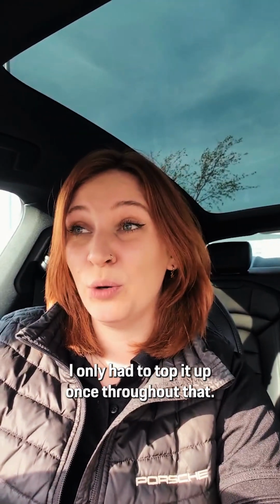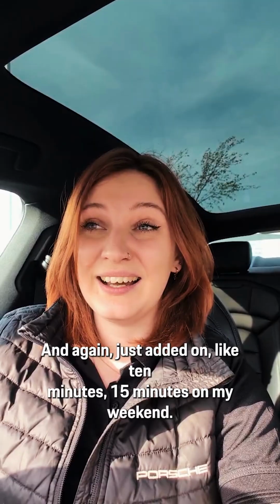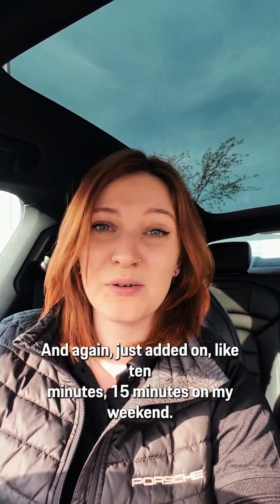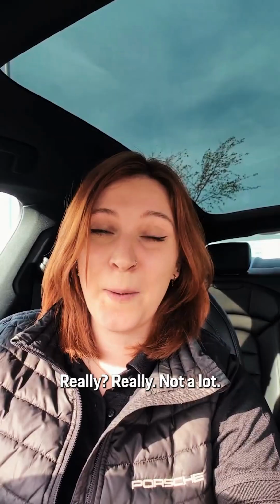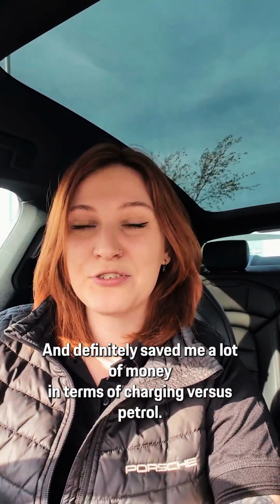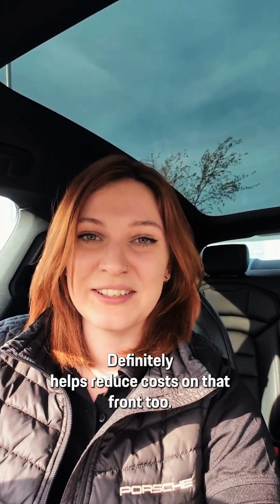I only had to top it up once throughout that, and again it just added on, what, 10 minutes, 15 minutes onto my weekend. Really not a lot, and definitely saved me a lot of money in terms of charging versus petrol. Thank you to the Porsche charging service for that as well. Definitely helps reduce costs on that front too.